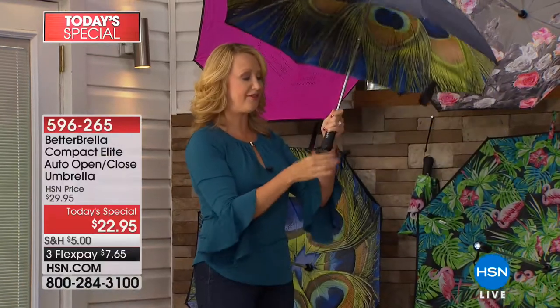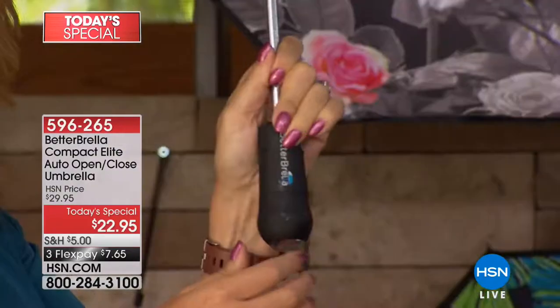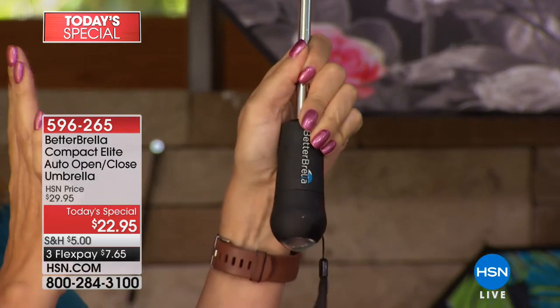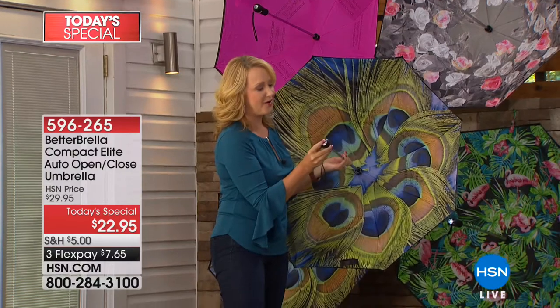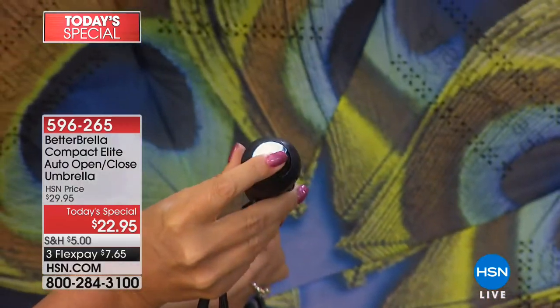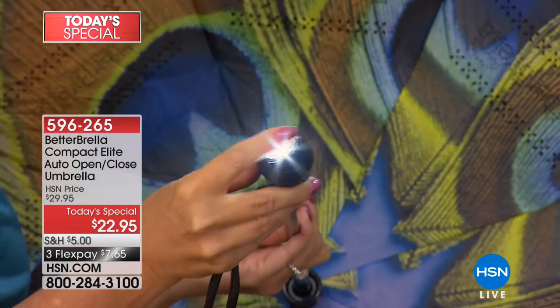umbrella. You also have an ergonomic soft touch handle here, so this is easy to hold on to. It's easy in windstorms or extreme conditions to hold that umbrella. And then we've even added for you that incredibly flexible multi-directional flashlight that's super bright LEDs preloaded with the batteries.